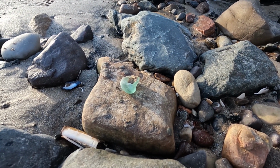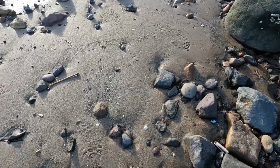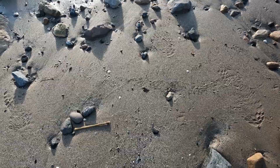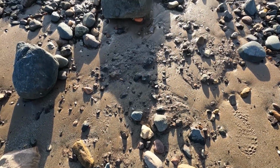I'm taking that for loose sea glass lots for Etsy. It might be nicer than that once we get it cleaned up. Oh, there's the wind. That usually plays havoc with our microphone, so I hope you're still able to hear us.